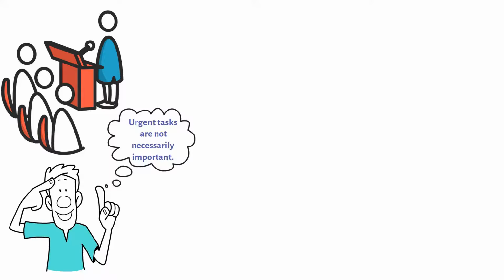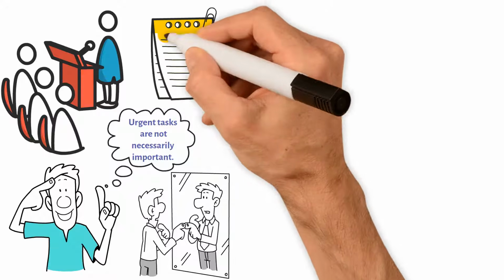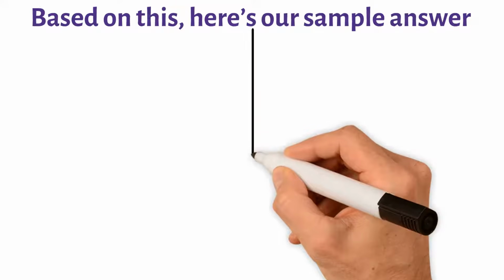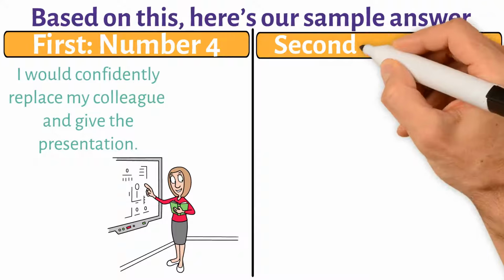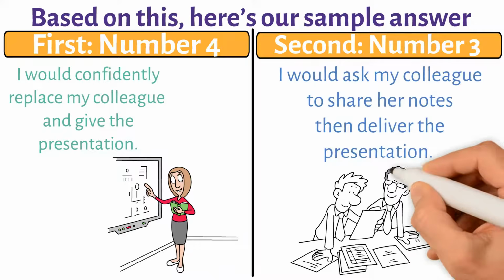If you do decide to deliver the presentation yourself, make sure to use any background notes your colleague has prepared so you can do the best job possible for the client. Based on this, here's our sample answer. First is number 4. I would confidently replace my colleague and give the presentation. Next is number 3. I would ask my colleague to share her notes, then deliver the presentation.